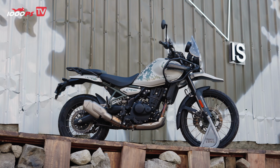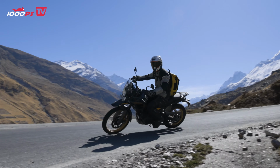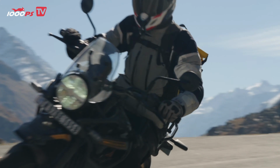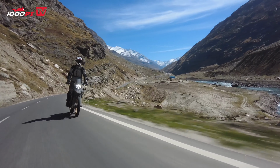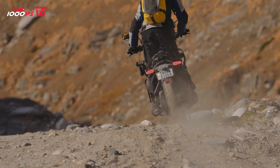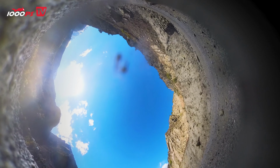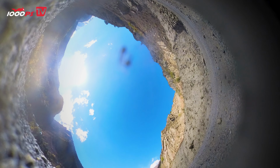On the slight downside, if you could call it a downside, the launch was in the Himalayas, which is some of the most amazing roads I've ever seen. But it was at 13,000 feet, and at 13,000 feet, you lose about 20 to 30% of air, which means the engine was gasping and didn't have the full power that we were expecting.